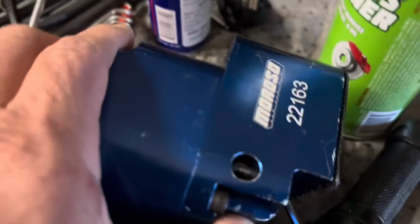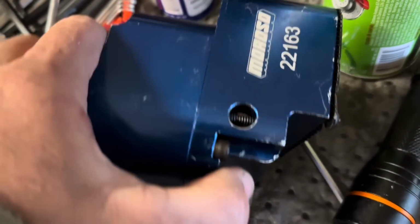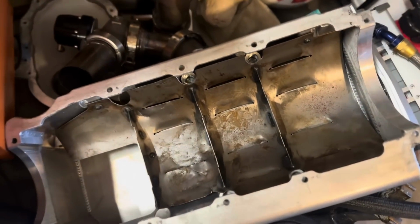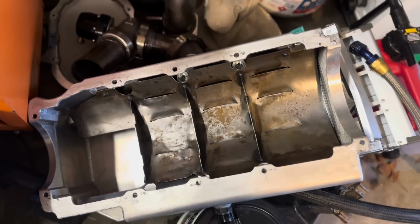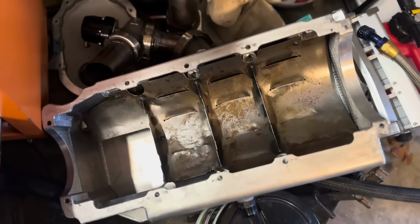The pressure relief valve is right there, so I put a shim in that to try to get it so that it will give us a little bit more oil pressure. I mean, we had a decent amount of oil pressure, but it wasn't superb. Oil pan had a lot of metal in it. But there are two magnetic drain plugs on here, and both of those had a ton of metal shavings on them. So I think that's where most of the metal went.